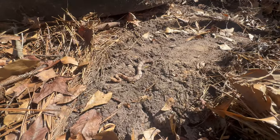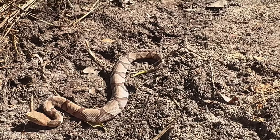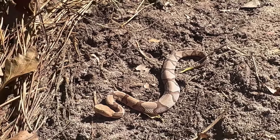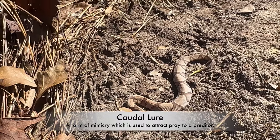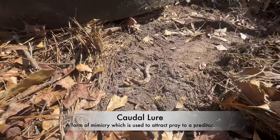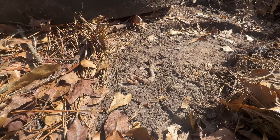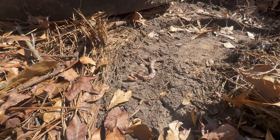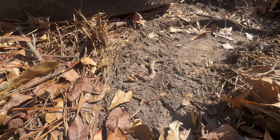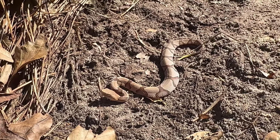One super cool feature of the baby copperhead is that bright orange-yellow tail. It is a caudal lure, and it helps lure in prey for these small animals, man. So it kind of looks like a worm or something like that in the leaf litter. And then small lizards or other little animals will come up and try to figure out what it is. And by that time, this juvenile copperhead has got them. It's pretty cool.